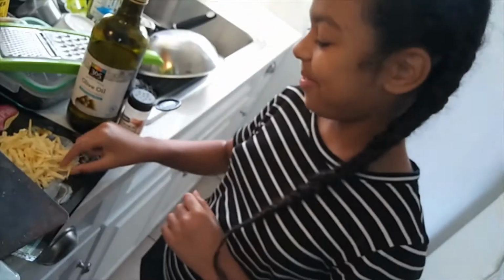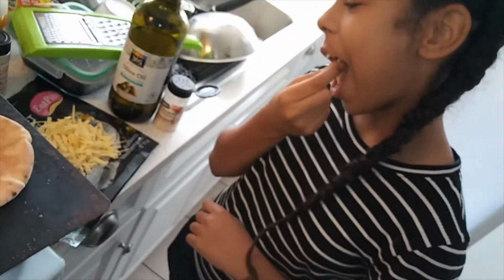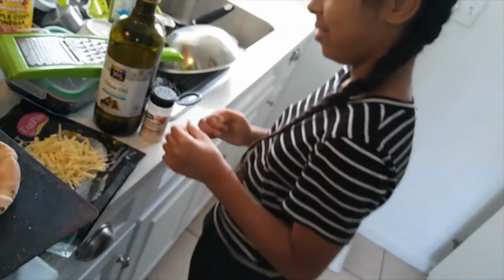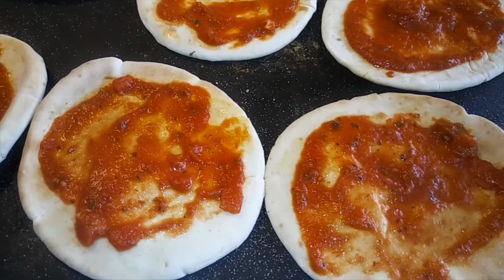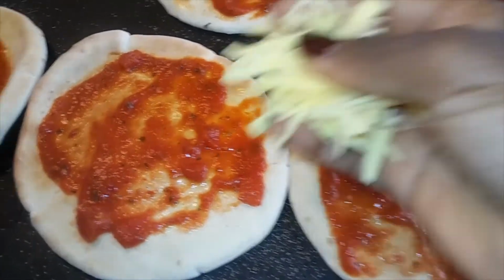I say this quite a bit in the videos, but my daughter has ballet in a bit, so sometimes we need to do things kind of quickly before and after she gets hungry. So this was done in a flash, and she could eat before ballet.